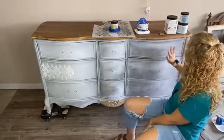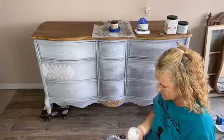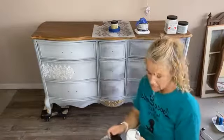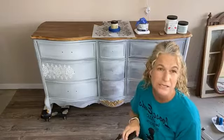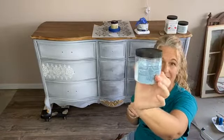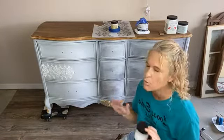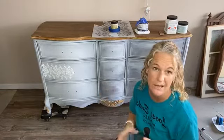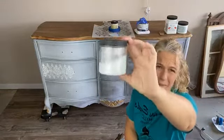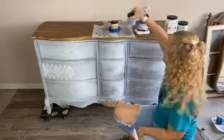On this piece, I started off by cleaning it with White Lightning, which is really important. It's a TSP-based cleaner and a deglosser. It's going to get the grease and grime off. You just use 2 tablespoons of this mixed with a gallon of water. I put mine in a Windex bottle. It lasts forever, and it's way cheaper than the TSP you get at Lowe's that's already mixed up. I think I've probably had this for a year, and I paint all the time, so it really goes a long way.